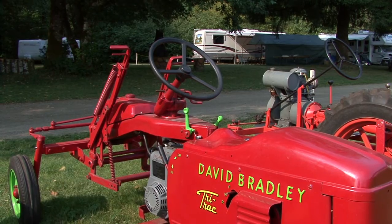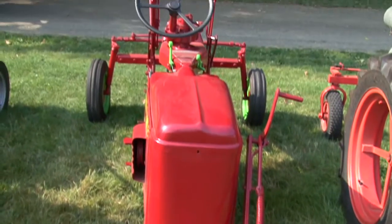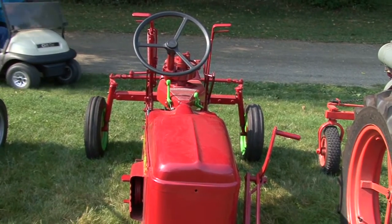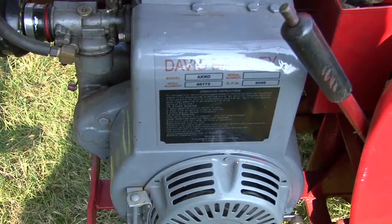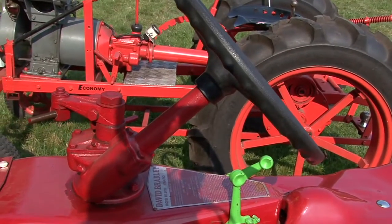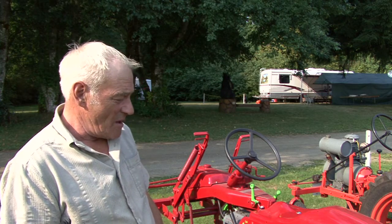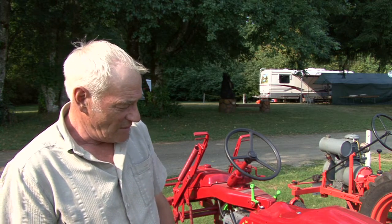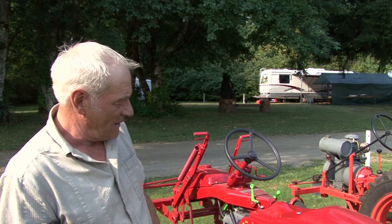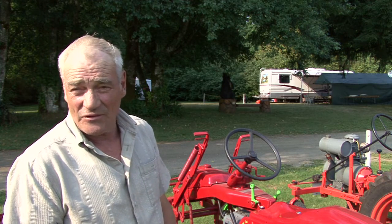Well, it's a back wheel drive, single wheel drive. It has a 6-horse Wisconsin engine on there and a variable clutch, which puts the power to the back driving wheel. And there's cultivators, there's a little plow for it, one that goes onto the back. And there's different attachments that you can put on this one as well.